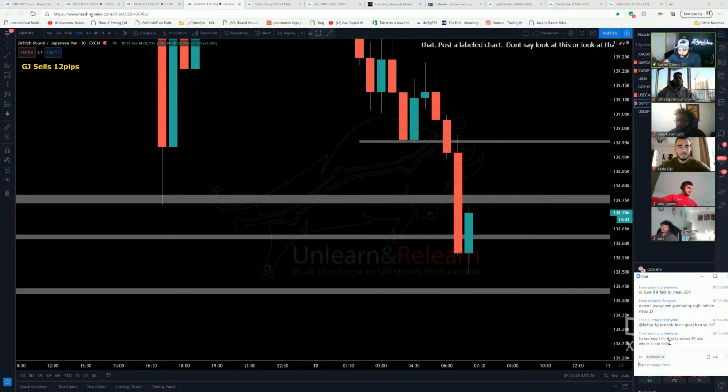Someone said FP Markets only allows 40 lots, which is too little. For someone who's never traded 20 or 30 lots, I think they're saying 40 lots is too little. It doesn't make any sense. Even I don't do 40 lots. For me, 40 lots is a lot. Once you get to the point where you want to drop 50 lots, then you can say 40 lots is too little. If you're doing 1 lot, 5 lots, I think 40 lots is still pretty okay.